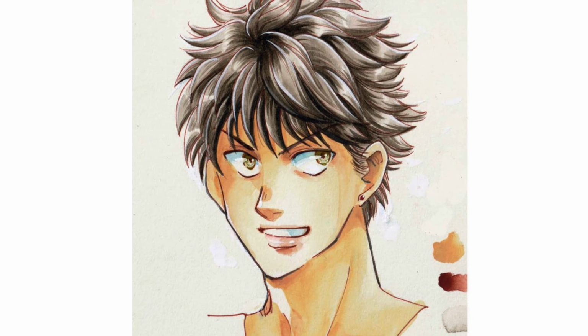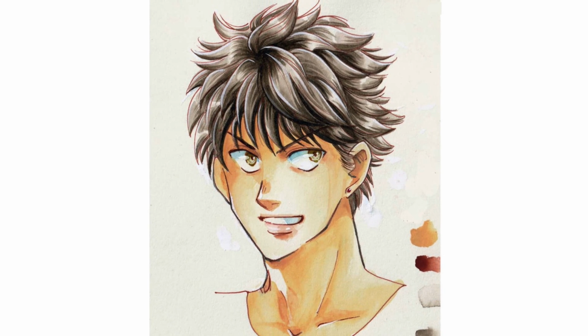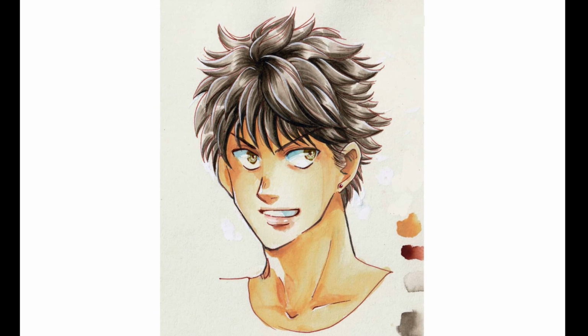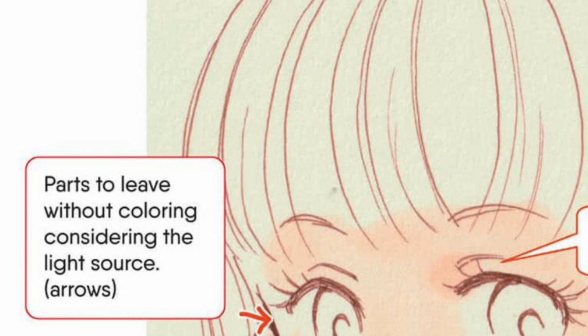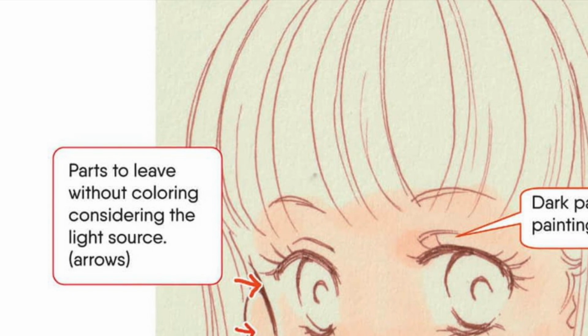Draw the line drawing with alcohol-proof ink, a Milli pen, and hard pencils such as 2H. Make sure that the lines don't bleed with markers before starting to paint. There are some inks you can use with alcohol markers, even if they're not labeled as alcohol-proof. So if you already have some ink, you can try them out.